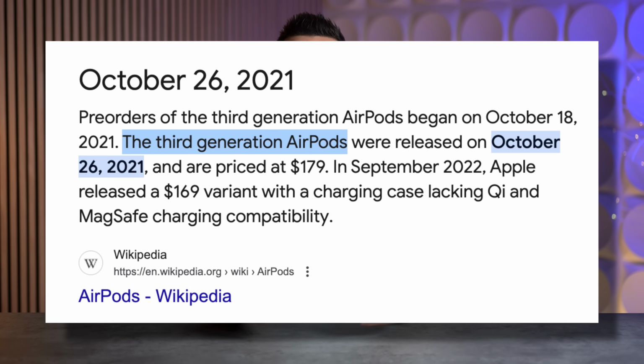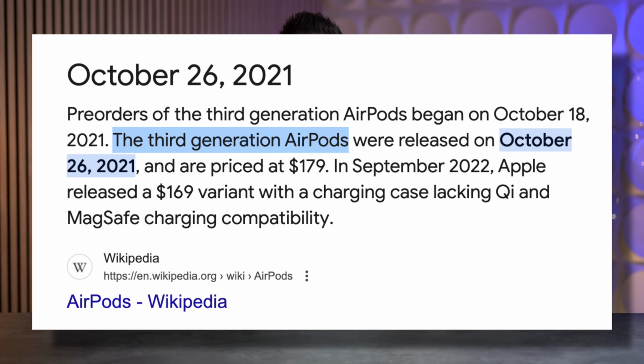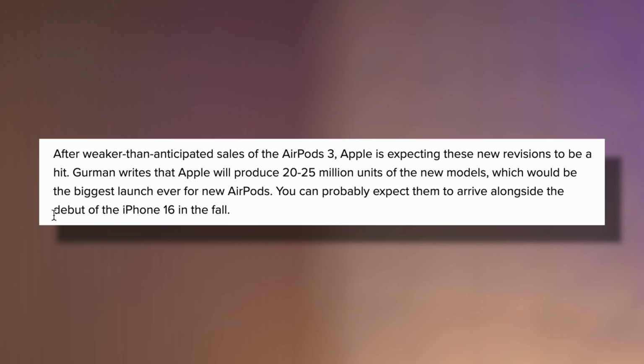And we know for sure that the AirPods 4 are coming this year in September because it's now been 3 years since the AirPods 3 launched, which is the longest gap between regular AirPods models, with there being a 2.5-year gap between the original and second gen AirPods, and then another 2.5-year gap between the second and third gen. So Apple absolutely must release new regular AirPods models this year, and I think September makes the most sense alongside the new iPhone 16s.